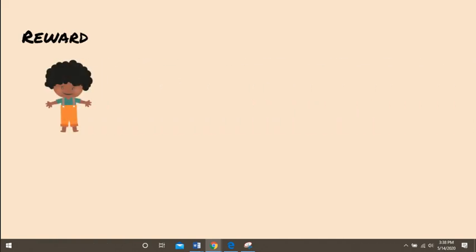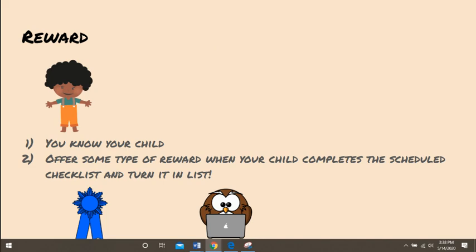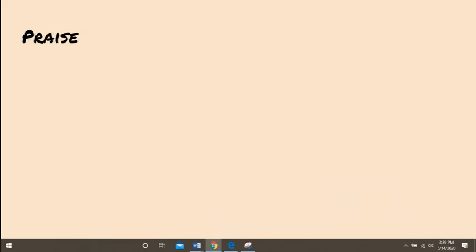Next word is reward your child. Here, you must know your child. What kind of reward does your child like? If you don't know, the easiest way to figure it out is to talk to them, but you most likely know. Offer them some type of reward for actually completing things that are on their schedule or their turn-it-in list. It might be a certificate, a little ribbon, it might be extra time on the computer, it might be a cake. These days, it might be the ability to walk around the block, whatever the case may be.